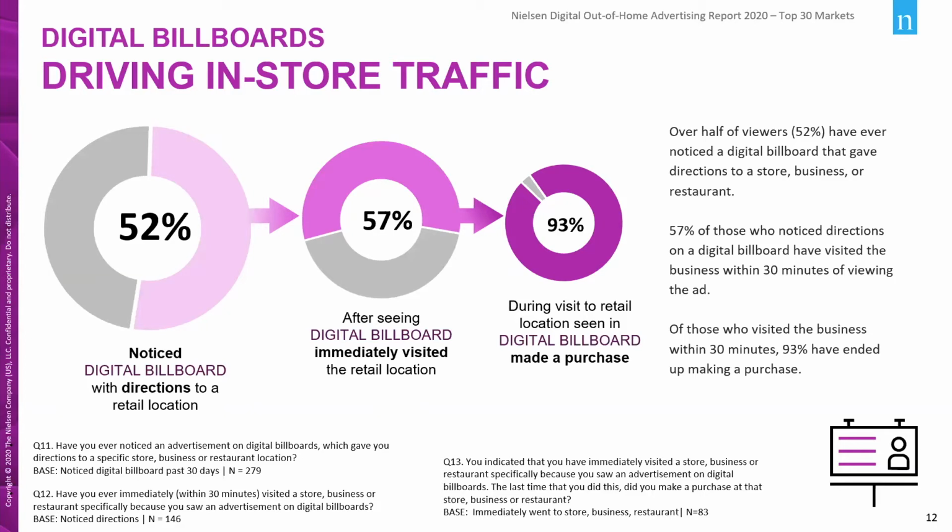And again, because when you see that directional ad and it is reminding you to go to that retail location, you're going there specifically for the purpose of making a purchase. So now if you were to extrapolate this out and say, okay, what percent of total people that had seen a digital billboard have made a purchase after seeing a directional ad, it would come out to about 28% of total digital billboard viewers in the market saying that they have specifically made a purchase at a retail location as a result of seeing a digital billboard.